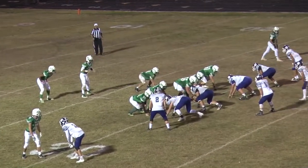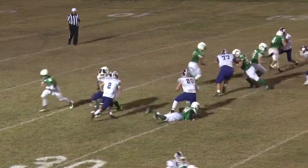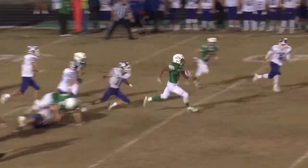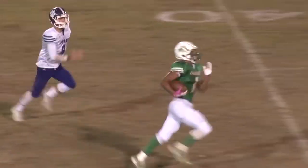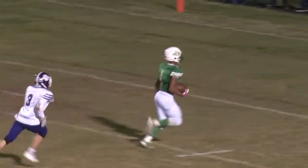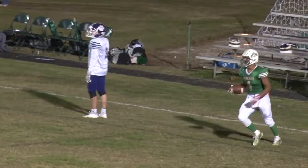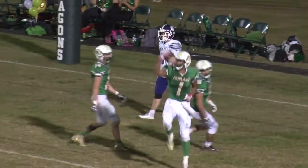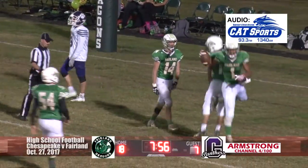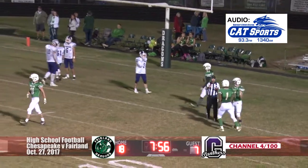Lambiot in the gun. Takes the snap. He's going to hand to Cunningham off the left tackle. Same play he just scored a touchdown on. Cunningham is off to the races, switching hands. He's at the 30, 25, 20, 15, 10, 5, and he's running away out there. Another touchdown for the Dragons. And just like that, this football game is blown open.